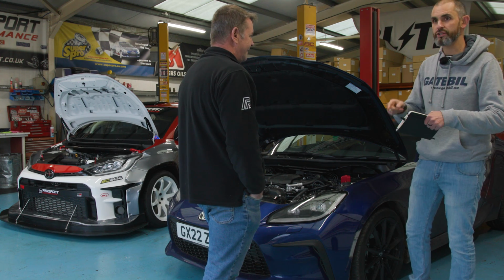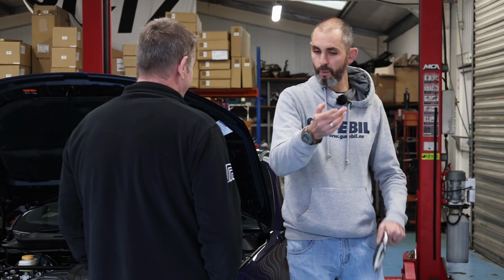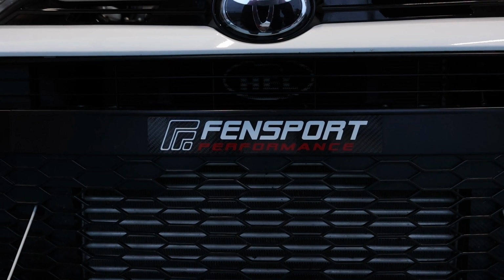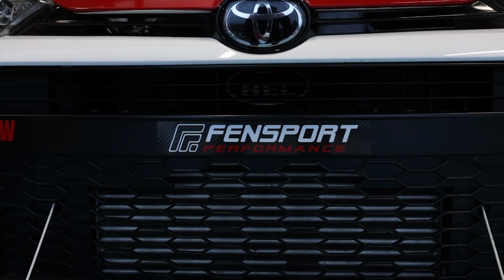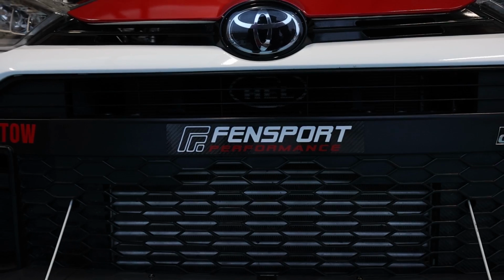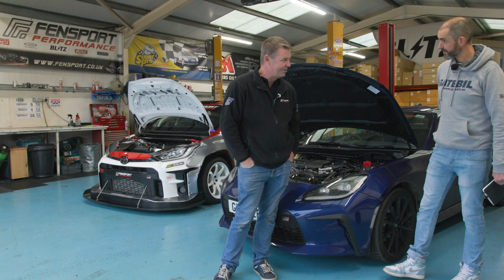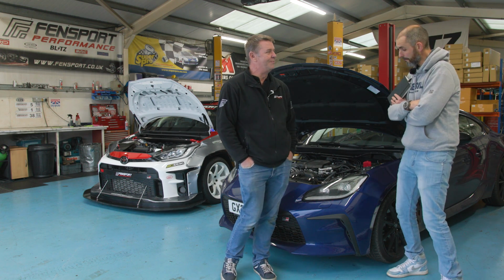So how many cars have you seen through the gates of Fensport, what have you done, NA, turbo, this, that and the other? Way, way, way more than anyone would ever expect. Over 200 turbo kits sold now. I think around 30 or 40 supercharger kits. On the mapping side, we've done closing in on 600 separate customers. 600? Separate customers.